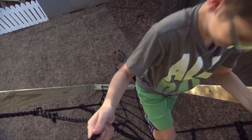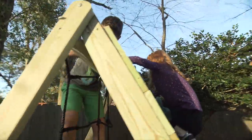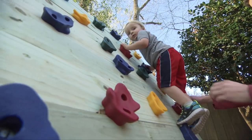Cool. When is it done? When can we see? Here we have the balance beam, the play area for the girls, the climbing wall, the tree fort. I'm blown away, honestly.